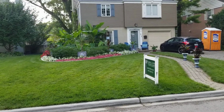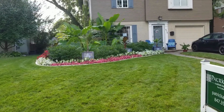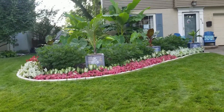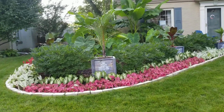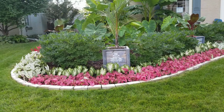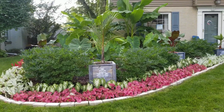Here is a midsummer look at our garden in the Chicago suburbs. It's really come together this year, so this is about August 1st. Things have really filled in, so we can go through it.